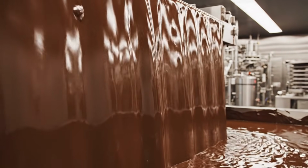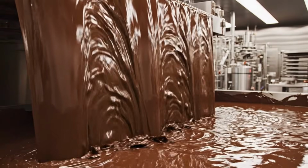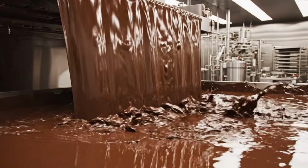Only the finest cocoa beans are selected for our signature slow-churned velvet chocolate.